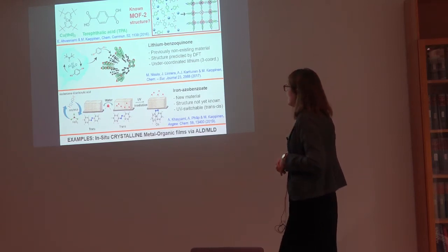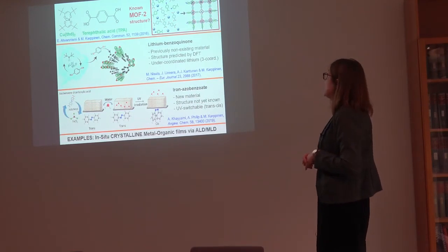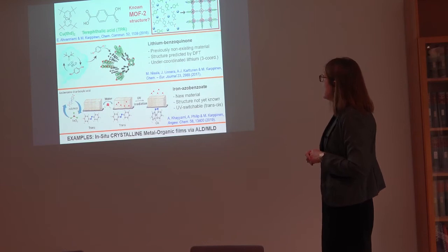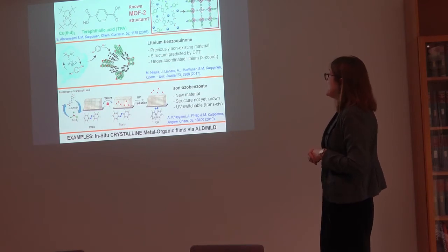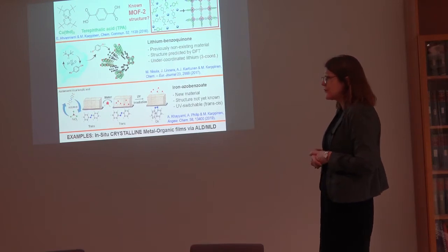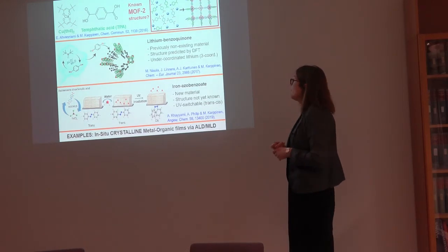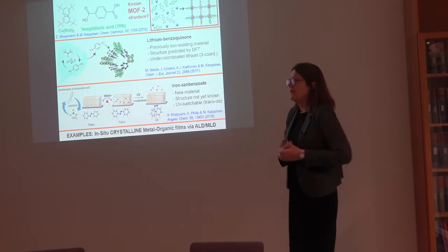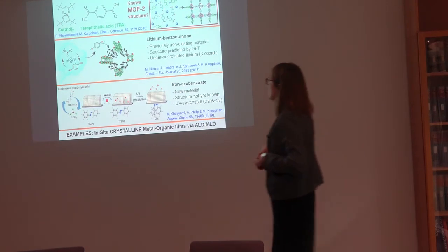But this is one example and a quite interesting one, based on lithium and benzoquinone as the organic component. And this is an example of a case where there was no bulk equivalent. This compound has not been made by any solution technique for bulk material, so we of course didn't know the structure. But there is a sodium equivalent, so we predicted the lithium-based structure by DFT, and then confirmed that the diffraction pattern and IR pattern corresponded to this predicted structure.